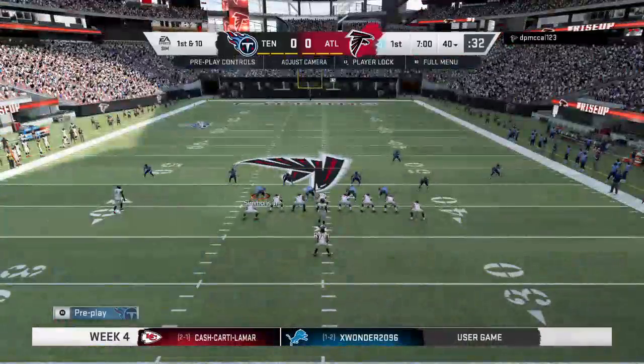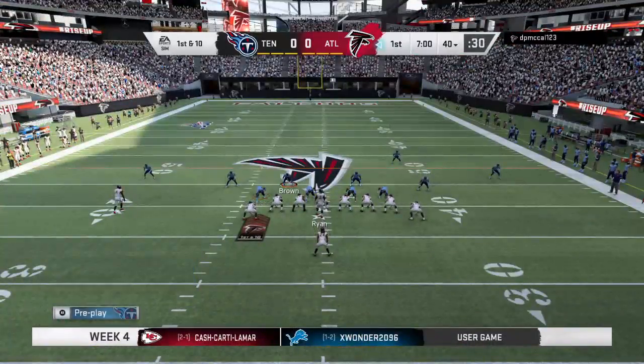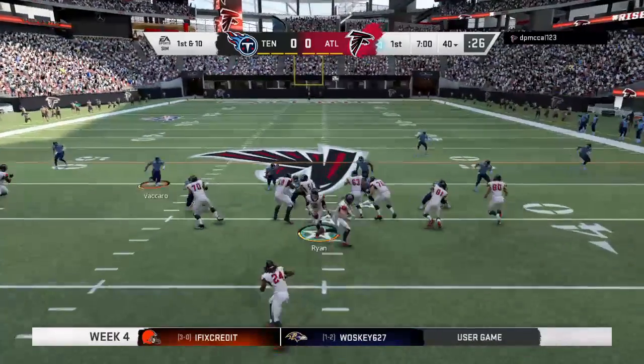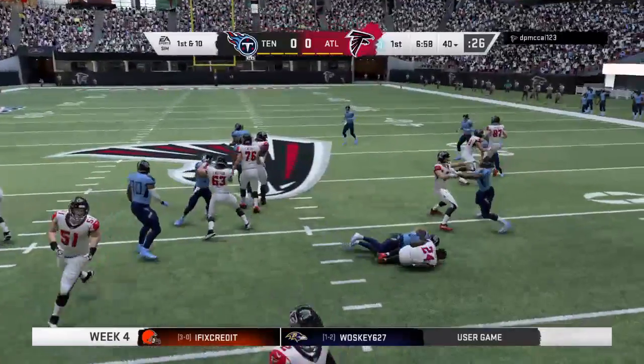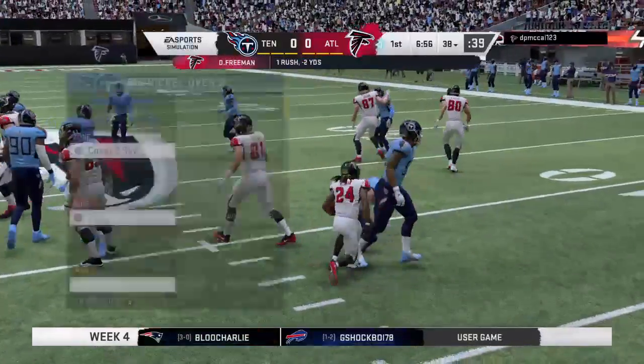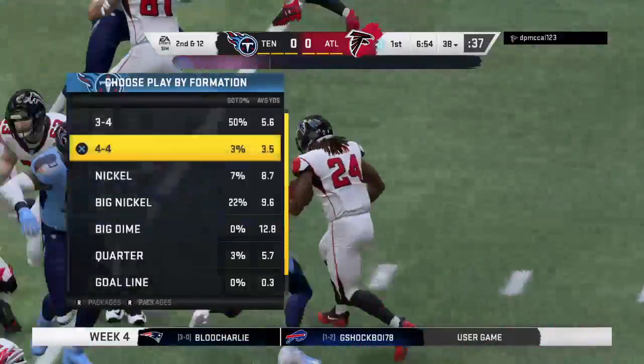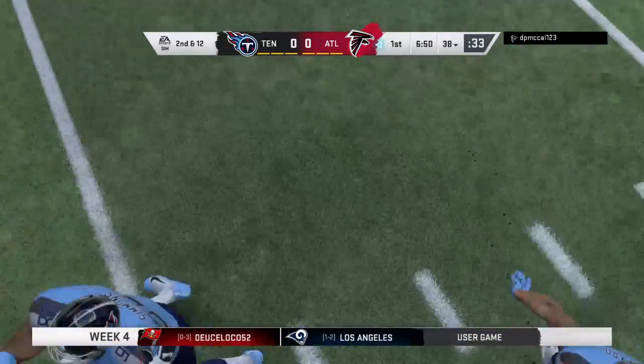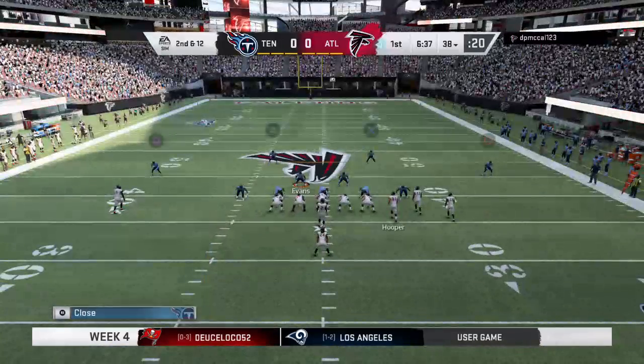Ready, Mike 25. Check 55, Mike. Here we go, D. Here I come again. 25 tonight. Now Ryan going to give it to Freeman. And he is met in his tracks behind the line of scrimmage. It's a loss of 2 there, bringing up second down. First play of the drive goes the wrong way.